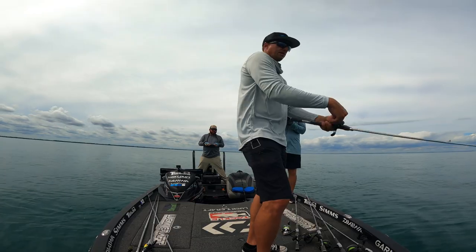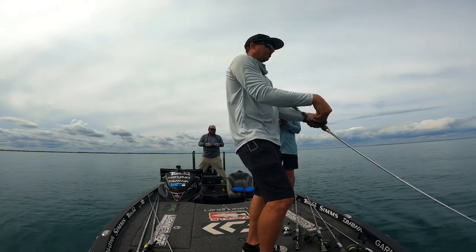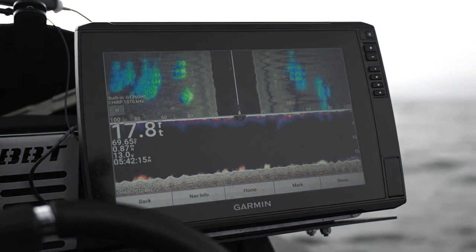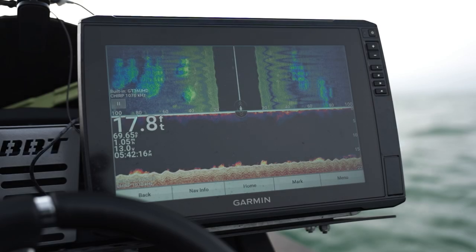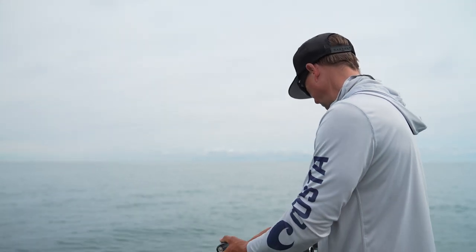So really you just run and look at your graph and try and see where the grass is better. Maybe a little bit patchier grass, maybe a little taller grass, or where the grass starts and stops. You know, if you can get some good clean sand patches.